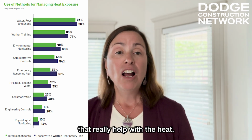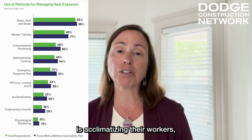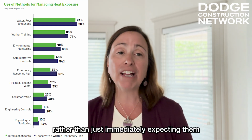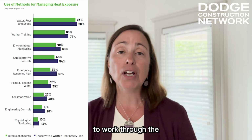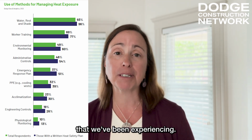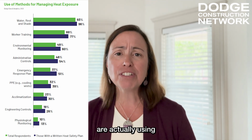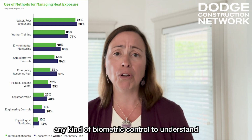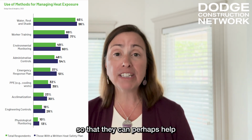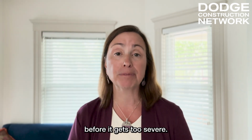A strategy that's only used by a quarter is acclimatizing their workers, helping them to get used to heat on a gradual basis, rather than just immediately expecting them to work through the big heat waves that we've been experiencing. And then finally, we see only 10% are actually using any kind of biometric control to understand when their workers are struggling, so that they can perhaps help and do something about it before it gets too severe.